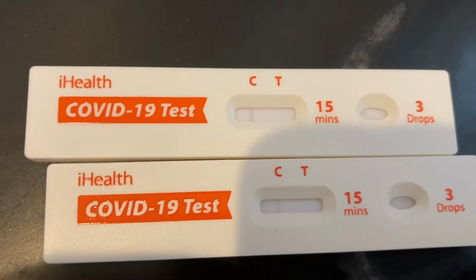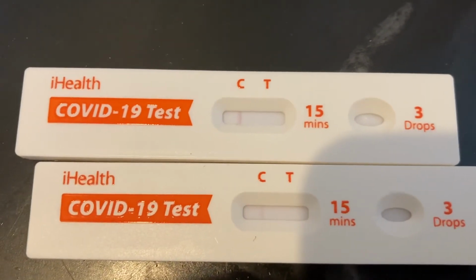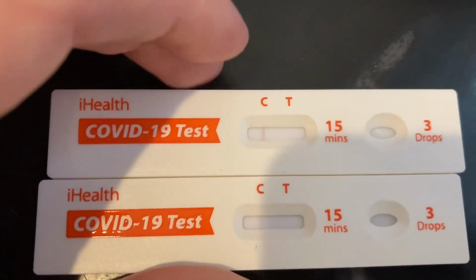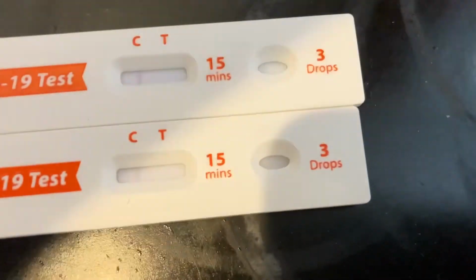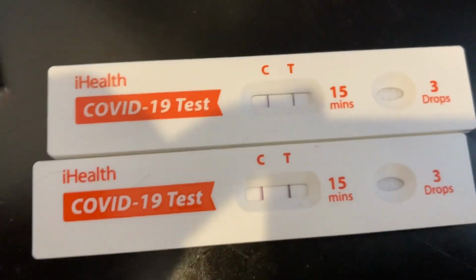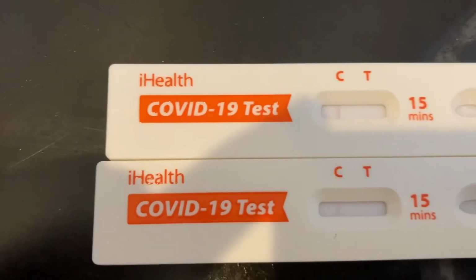Those are the two that I was taking just now. As you can see, there's nothing under the T line at all, which means negative, which is good. They're still kind of faint because it hasn't been 15 minutes yet, but close enough that I can tell. And these were the ones from just a few days ago when I first found out they were positive, which are now this again, which is great.